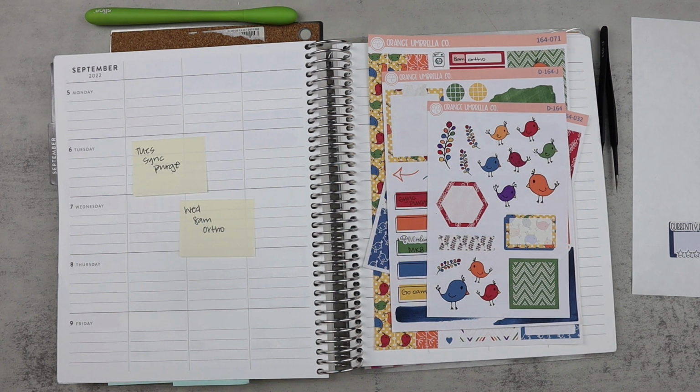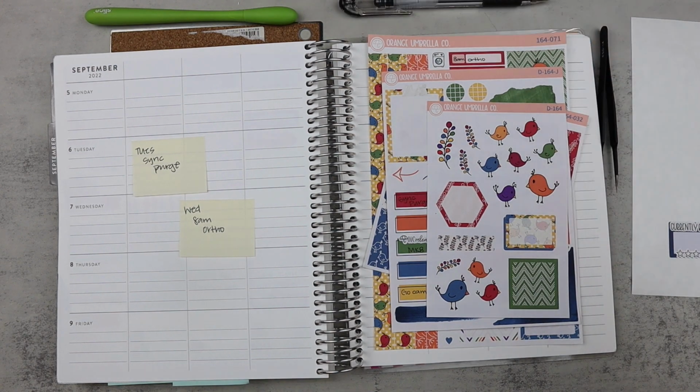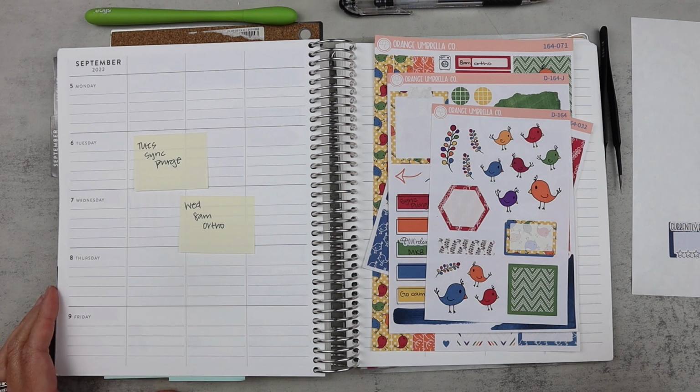Two weeks in a row. Look at me. So I am using Whimsical Birds 164 this week. I am not quite in the fall mentality yet. Summer is my favorite season, while fall kits are my favorite to design. Words are hard. I'm definitely looking forward to using them. I am just not ready to embrace anything having to do with cooler weather. So I decided to use 164, I think it's a good transitional kit.